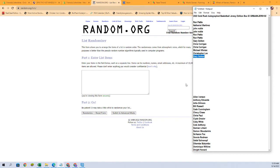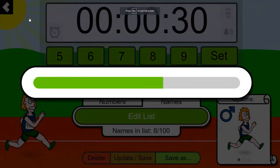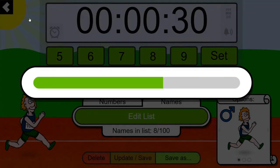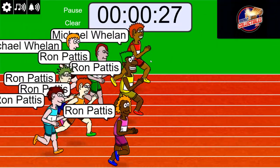2, 4, 6, 8, 10, 12. Perfect. We have a sprint here, guys. First gets 3, second 2, and third 1. Okay, so here we go. Wheels and Ron P. 1, 2, 3, 4, 5, 6, and 7. And here we go. Autographed basketball jersey.